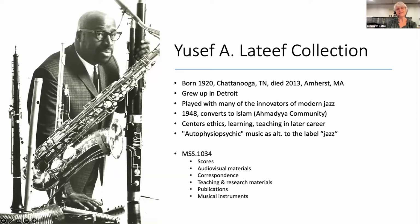He also devised the term audiophysiopsychic music as an alternative to the label jazz, extending that idea of the freedom of jazz as a kind of personal expression. MSS 1034 contains scores, audiovisual materials, correspondence, teaching and research materials, publications, and musical instruments. Next slide.